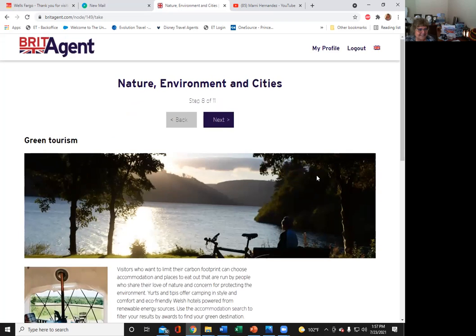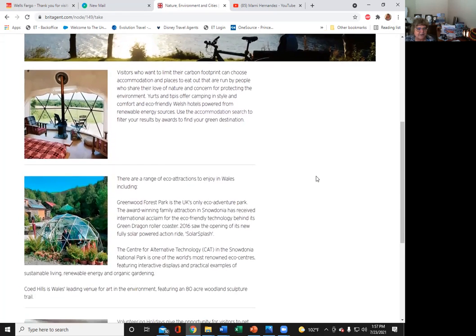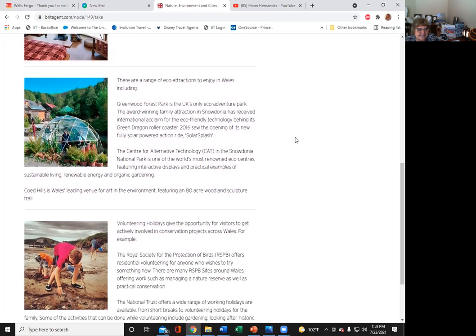All right, this is nature and environment and cities. Visitors who want to limit their carbon footprint can choose accommodations and places to eat out that are run by people who share their love of nature and concern for protecting the environment. Yurts and tipis offer camping in style and comfort, and eco-friendly Welsh hotels are powered from renewable energy sources. Use the accommodation search to filter your results by awards to find your green destination.